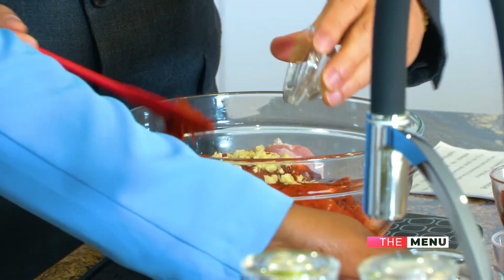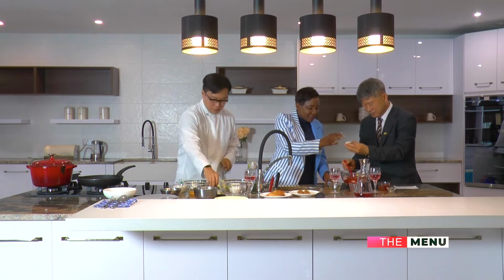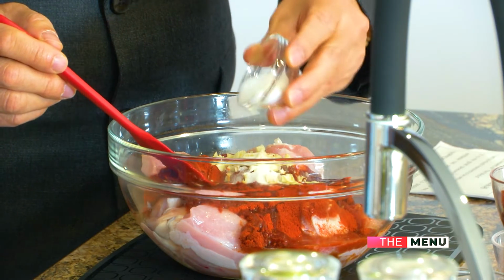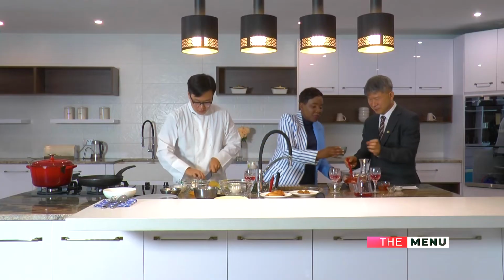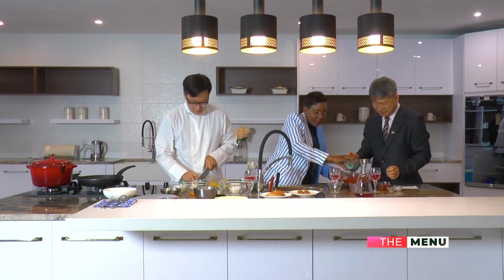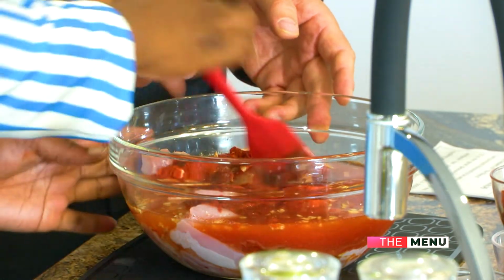So that's soy sauce, then 1 tablespoon of garlic, and some salt. Yeah, 1 tablespoon of salt. Perfect. And what do we have here? This then is water. Yeah, half a cup of water. Half a cup of water. So this is going to be mixed in. And then when we mix this, after that we put it into a pot. Yes. Okay, so can I help you with that?